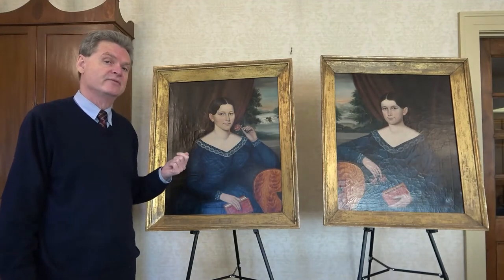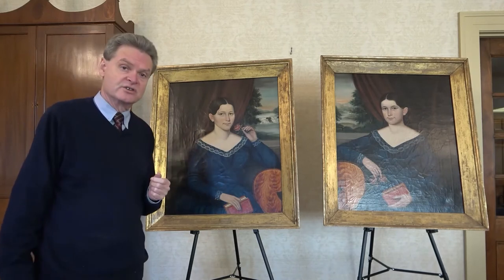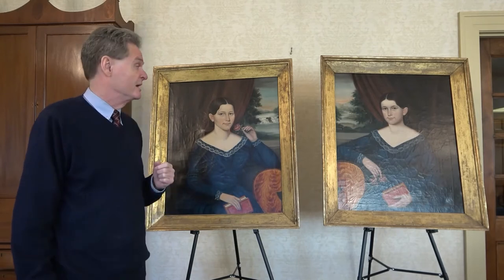These two paintings are two of the most prized paintings we have in the collection of the Westfield Athenaeum. These are the Thayer Sisters, painted by Joseph Whiting Stock. Let me talk about Joseph Whiting Stock first, because there's a very interesting story about the artist.